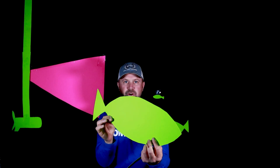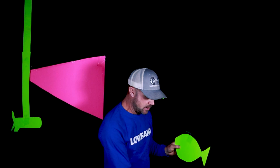Now, I do want to go a little bit deeper and say this, okay? I put this one out as far as a crappie, and we have what I'm going to call a bass. Crappie with this forward-looking imaging is phenomenal, okay? Phenomenal. They draw up wonderful.